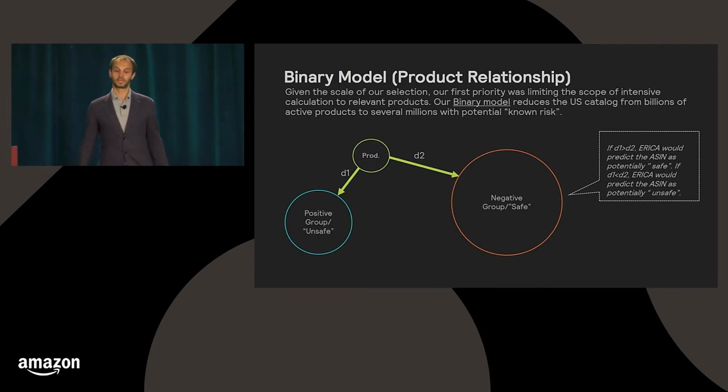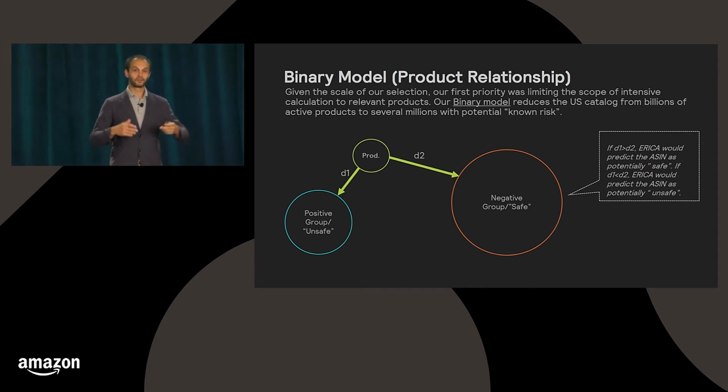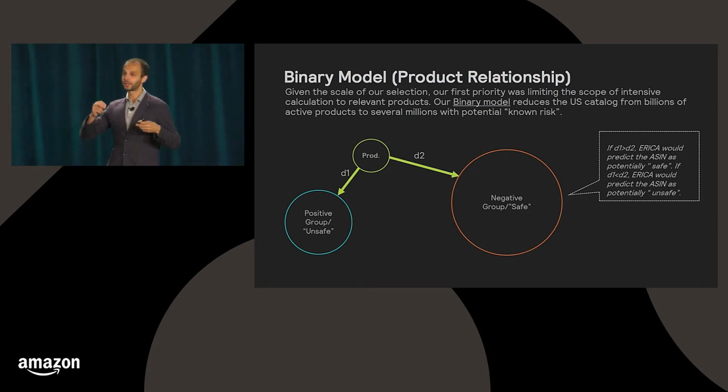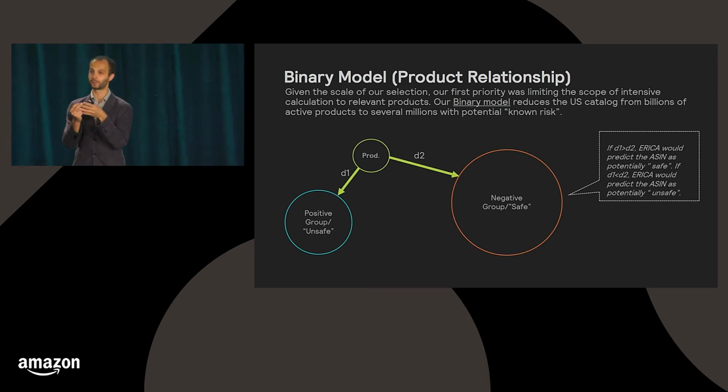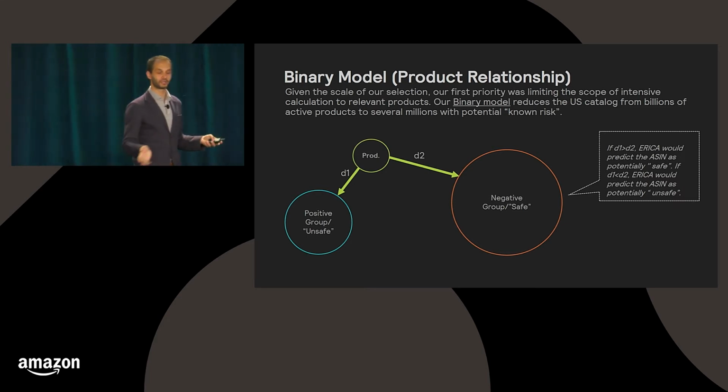So this is what it does. We have a catalog of many billions of products. And if you just start training your model, or even make your model look at all of that catalog and ask it to extract very detailed information about the risk level for every single product, it might not capture it very well. And the reason is that the huge variety of safe products are going to just overwhelm the model, and it's just not going to tell you anything useful.